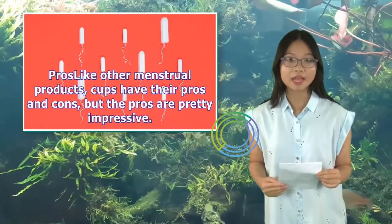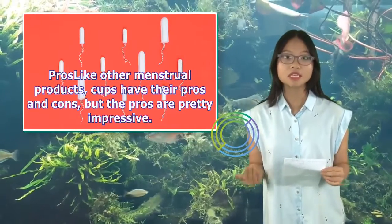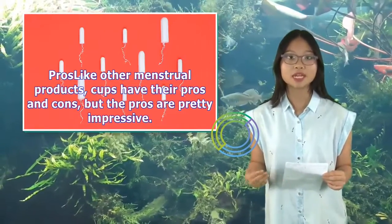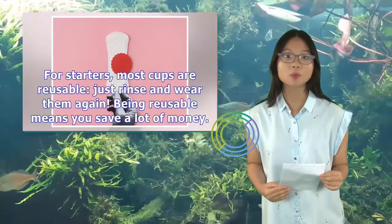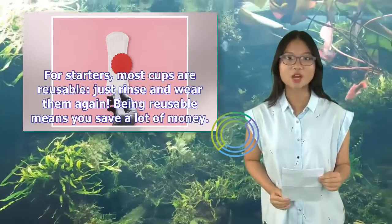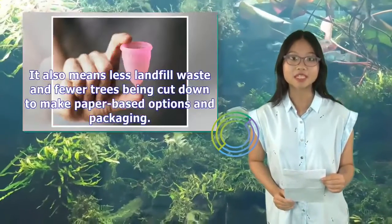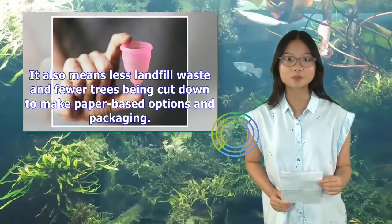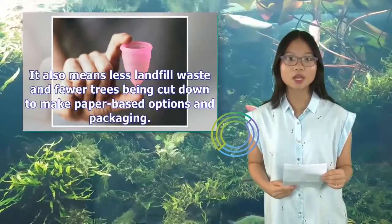Pros. Like other menstrual products, cups have their pros and cons, but the pros are pretty impressive. For starters, most cups are reusable, just rinse and wear them again. Being reusable means you save a lot of money. It also means less landfill waste and fewer trees being cut down to make paper-based options and packaging.